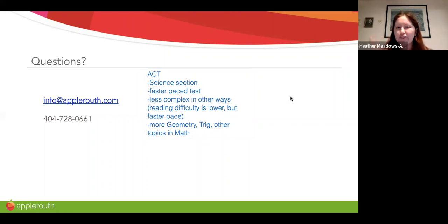So those are just on the surface, some big differences. And again, a lot of it is in just the presentation of the test, right? Beyond like the different topics in math and just having a little bit of science background. Just about the presentation. I recommend both students take a practice test of both to kind of get that initial idea. Good question.